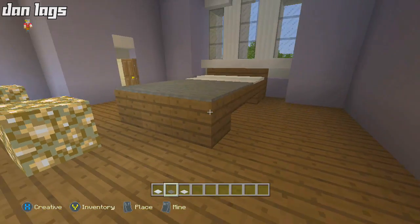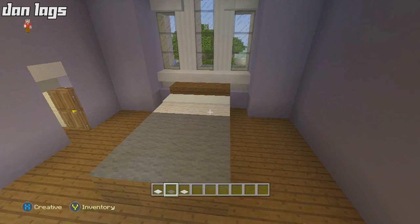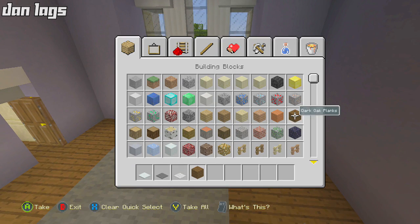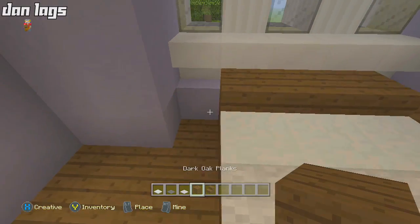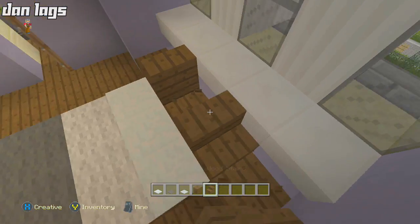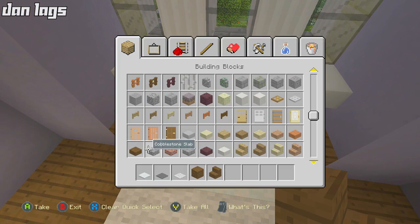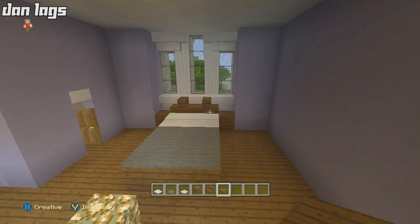So there is the bed right there. That's a pretty decent sized bed. I like that. We still have to add more detail to it though. So I'm going to get some dark oak wood stuff. These are going to be little side tables. I might even do some stairs like this, and then I'll probably just leave that as a slab most likely. So maybe something like that as our bed.